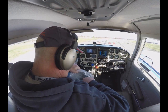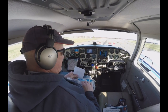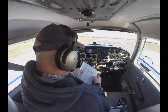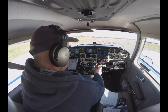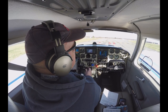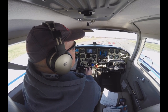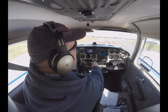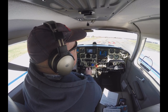Okay, so I got a couple things I got to pull out here. That one, that one, that one. This is my modified run-up for the Electroair ignition. Mixture's full rich. The oil temperature's up to 115, looking good. Going up to 2000. I'm going to cycle the props once. That's enough. Bring it down to 17 for engine break-in.